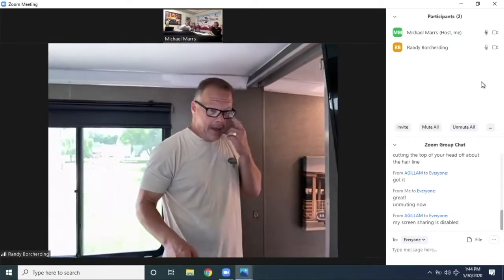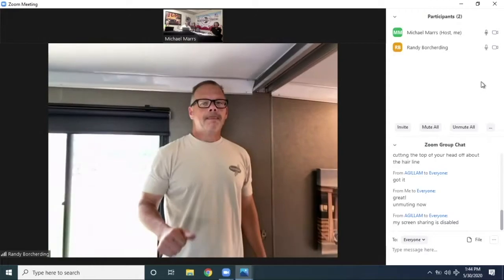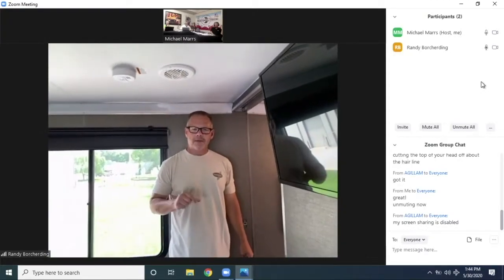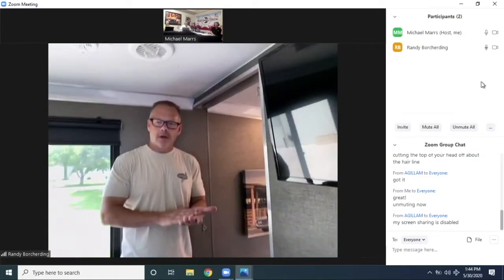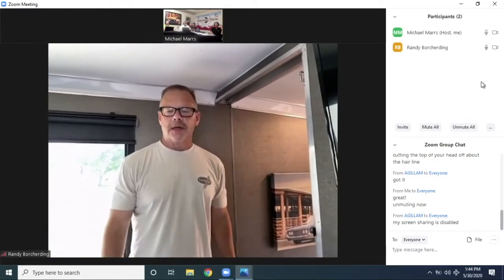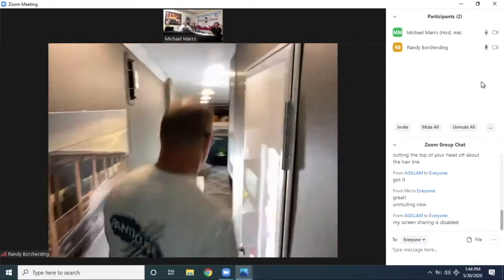So is this the trailer you used last year for SEMA, or did this come after SEMA? No, we got it just before the Detroit Autorama this year. So we picked it up in February. Wow. We still have our other paint house trailer. We may keep it, we may sell it. We're not sure yet. But this one, we take everything with us.